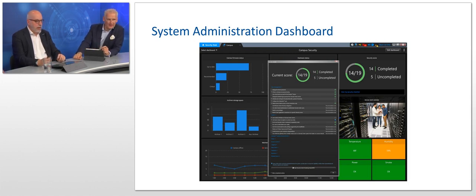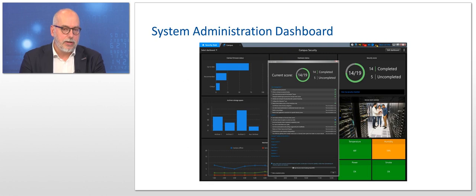Okay. So this was the center, and what do we see on the left side of the dashboard? The left side is more statistics, to understand, for example, on the firmware, which cameras have the right firmware, and perhaps which cameras need to have their firmware updated.